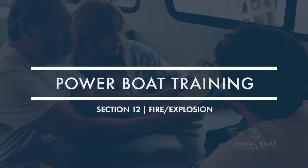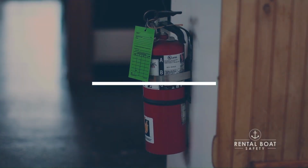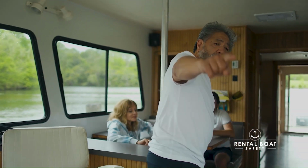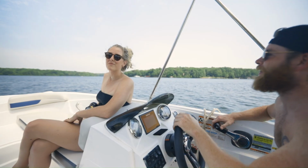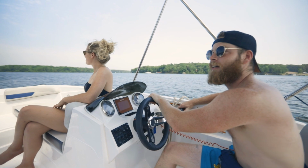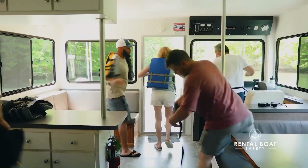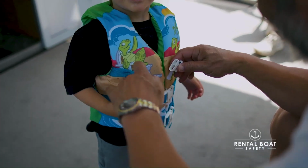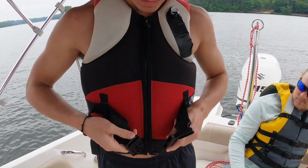Fire and explosions are rare, but serious, especially in an enclosed boat. If enclosed, you must be prepared to know how to exit the enclosure in an emergency. Make sure each passenger knows what to do and where to meet if there is a fire or any other emergency on board. If there is an emergency, first make sure all passengers are in life jackets and are ready to leave the boat. Only then should you attempt to put out a fire.